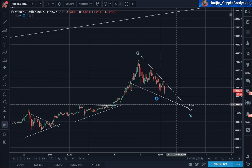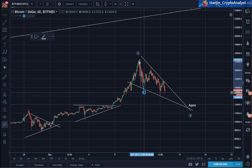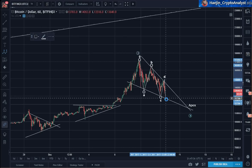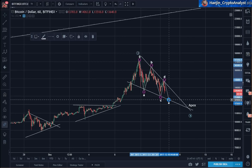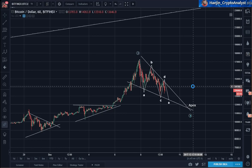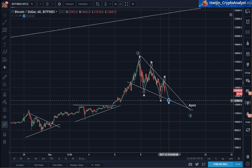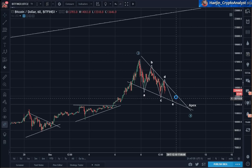So if we label this, we can call it like this. A, B, C, D, and E. So if this is correct, then we have one more dip to go. Maybe this dip could go lower than this. So if this is correct, we should have one more dip. I'm thinking 12,393.